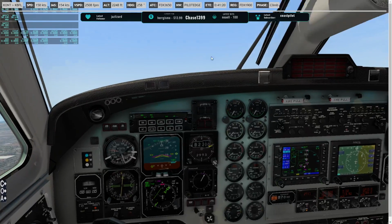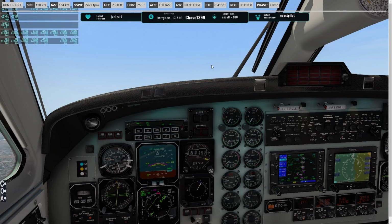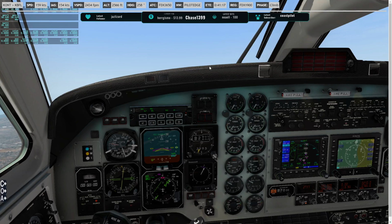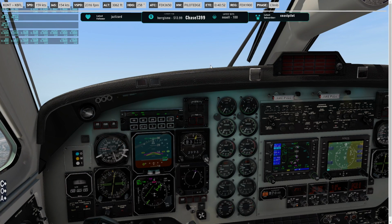I would say Palmdale. FedEx 3650, contact SoCal departure. Over to departure, FedEx 3650, see ya. So we'll switch over to departure. SoCal departure, FedEx 3650, climbing via the Pomona 1, leaving 2,900 for 14,000. FedEx 3650, SoCal departure, radar contact.